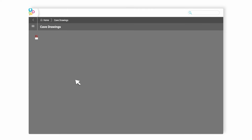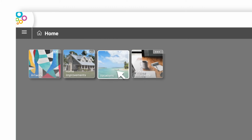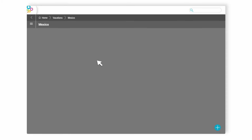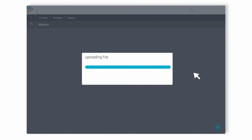With thumbnail images and customizable titles visible at a glance, it's super easy to get started with creating your own first folder in Bublup. These folders appear on your home screen and can contain endless subfolders, allowing for even more organization. To populate your folders, tap the plus button and select the type of content you'd like to add.